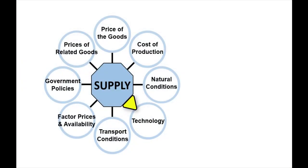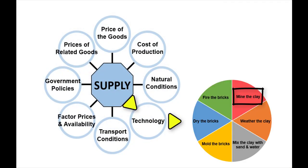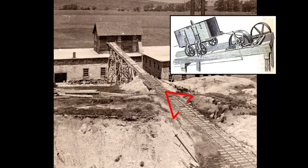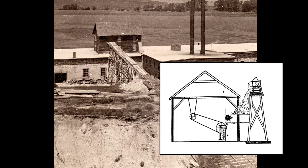Technology continued to improve. As for mining the clay, carts on tracks were still let down into the clay holes, where they were filled by the workers. Steam power would then pull them up to the brick manufacturing area, which usually began on the second story. From the second story, the clay could be dumped directly into the clay mixers and brick machines.